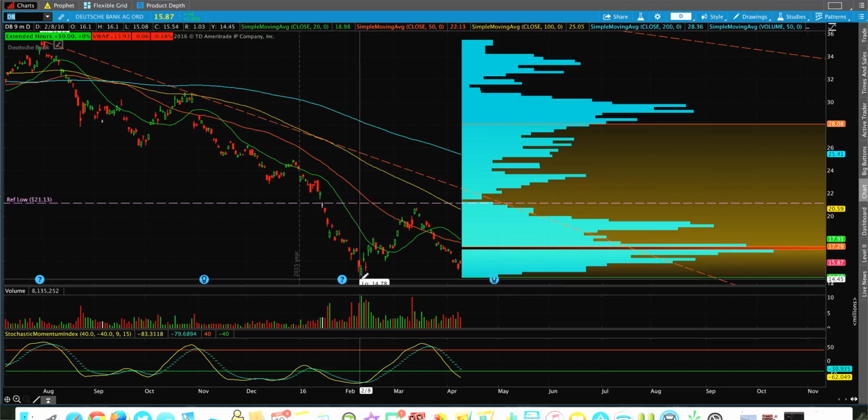Keep an eye on this. If this low gets taken out this week, I think the market is going to be in for a little bit of a correction, just based on panic over these European banks and who holds what and who owes who and all that, fun stuff. So just keep an eye on the Deutsche Bank.